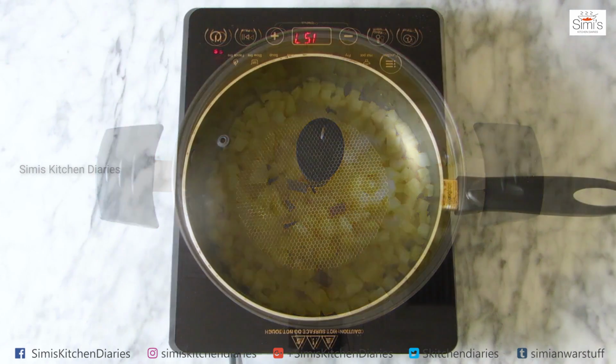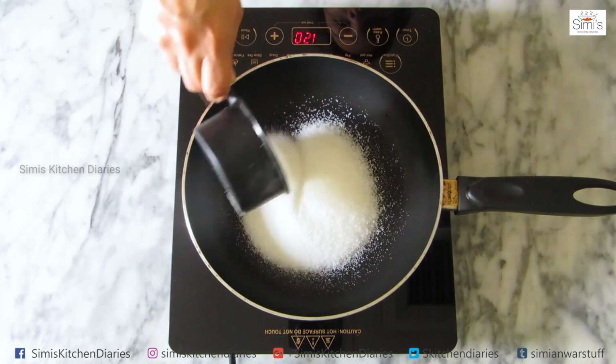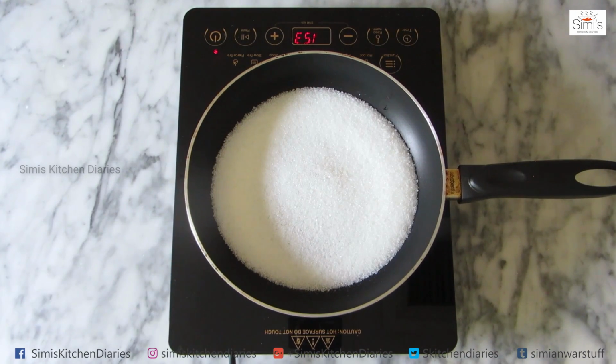So we'll cook it until it is slightly caramelized and golden in color. Moving on to the next part, this is caramelizing sugar. I've used 1/2 cup sugar for the caramel. There is no need to stir it, but since I'm using this induction cooker, it is better that we give a stir randomly so that it is evenly caramelized.